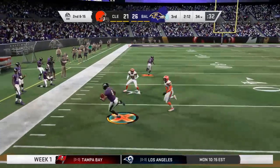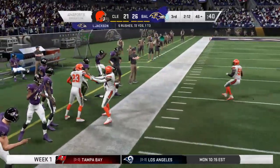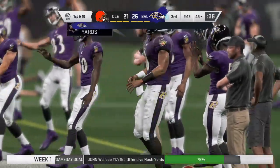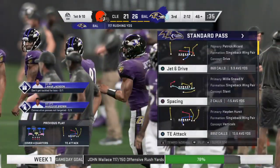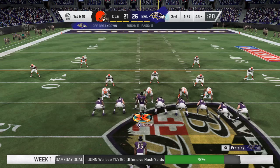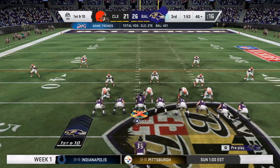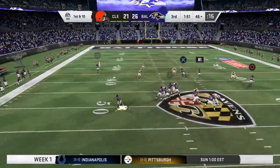Looking to throw. Jackson being chased out left. They'll take this to the other side of midfield before going out of bounds. Lamar Jackson, such a threat with those legs, able to improvise and get the first. So a 1st and 10 upcoming from Browns territory now at the 46.